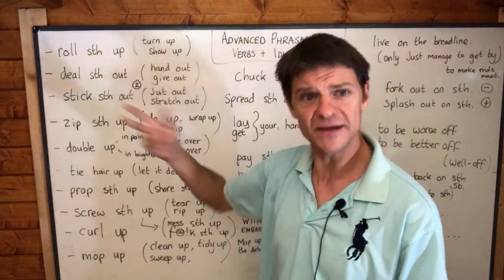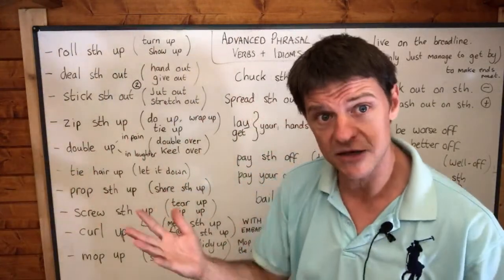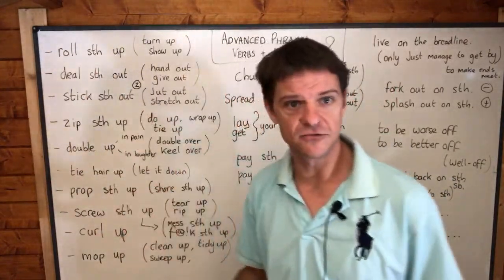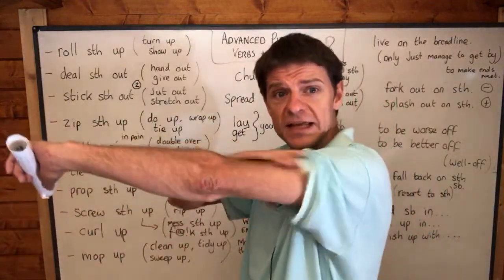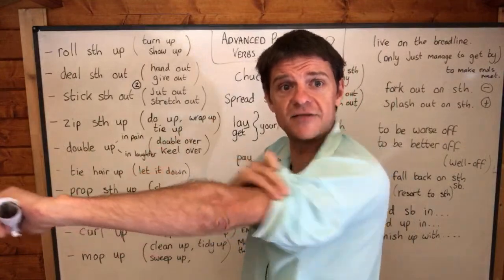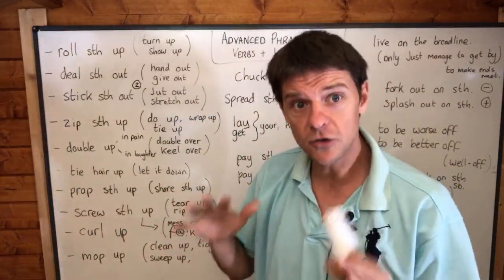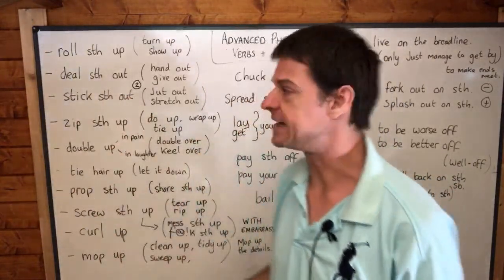So please learn these other phrasal verbs at the same time that you learn roll up. It will make your life easier. So you can roll up to a party, meaning arrive, but roll up has a few other meanings. You can roll up your sleeves when you're hot. Now I've got short sleeves on, but maybe I've got very long sleeves and I roll them up, yeah? You can roll up your sleeves if you want to cool down. So roll up has a number of different meanings.